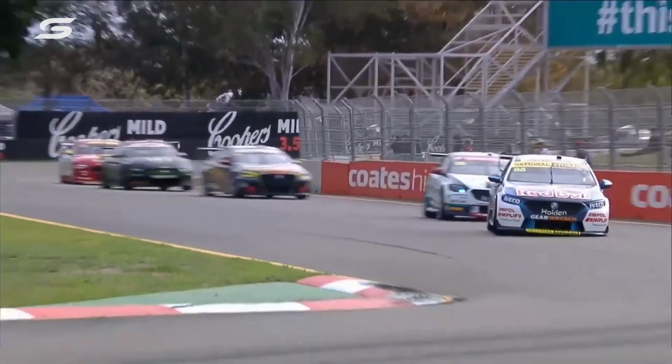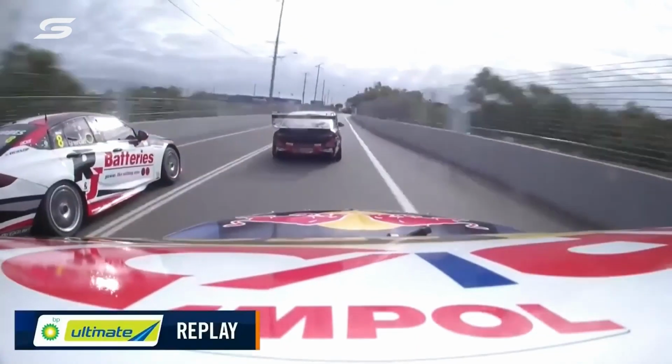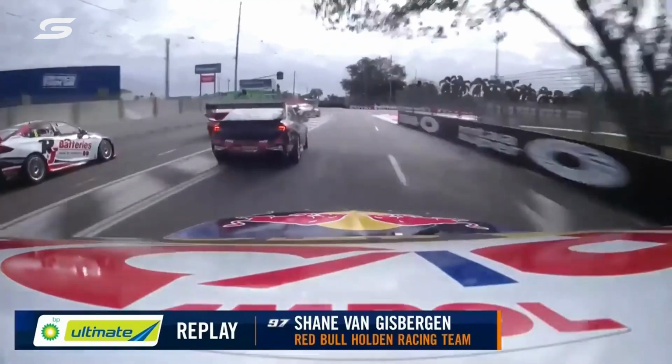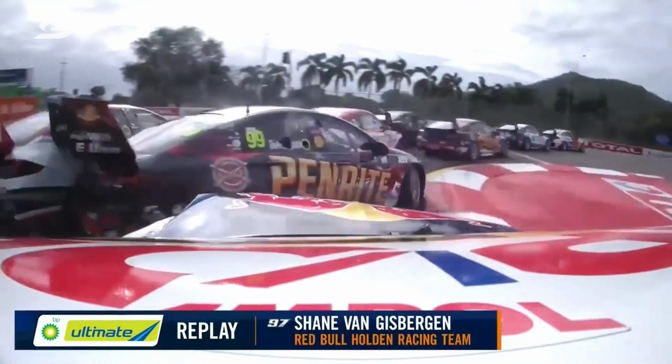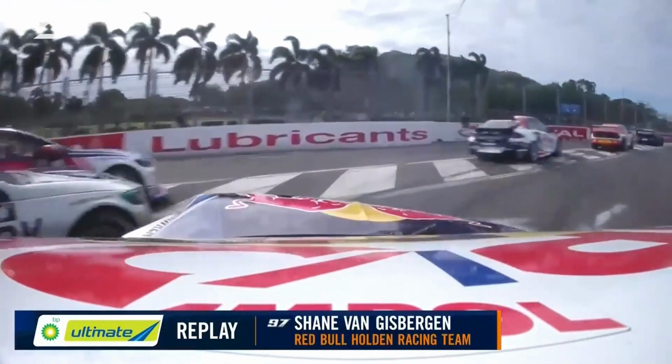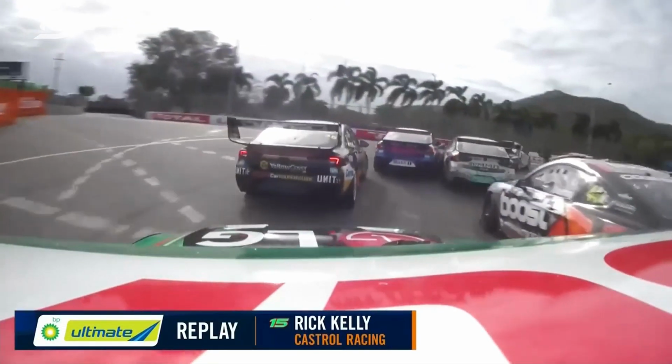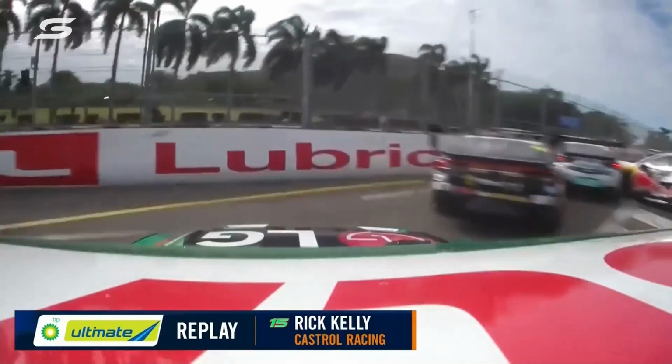Unbelievable presence of mind for Scott McLaughlin to turn back on the inside of Di Pasquale. And here's the on-ball from Shane. So he's left room. That's important. He's left room. Now, bang. So he got served and then served into Di Pasquale. Rick Kelly outside turn two, and then getting caught up in everybody else's shunt. Nowhere to go.